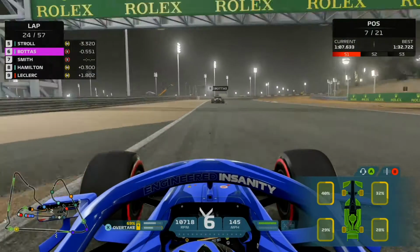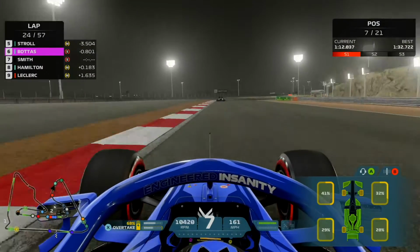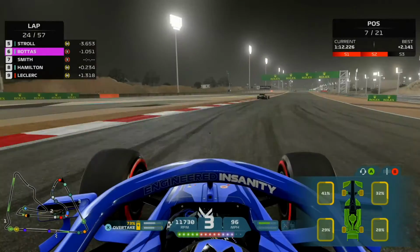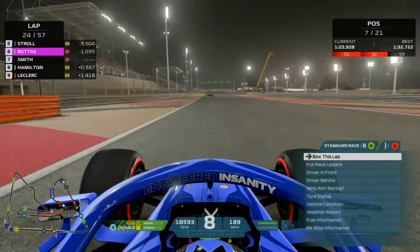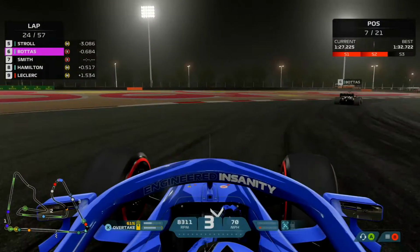I think it's at this point where we need to start considering to come in for a new wing, because this is really slowing us down, and we are in a position where we might actually be able to make it to the end on mediums. Not 100% sure. And yes, we choose to box this lap.